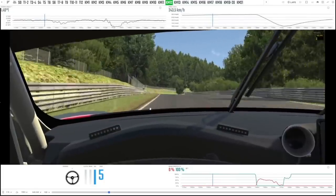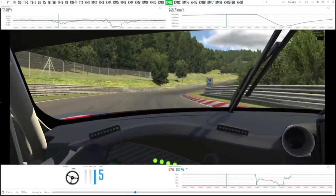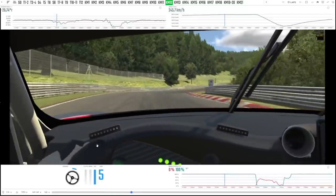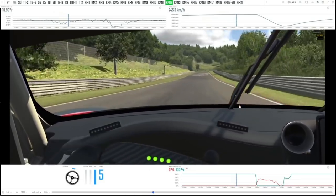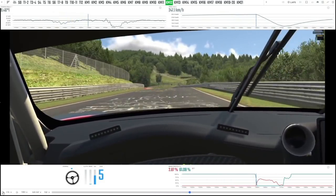Of course, we're going to keep it flat here. I don't know if you lift or not. I was not confident holding. I have done it, but it was scary. Okay. Try to turn in a bit later. I think that's what causes you to be afraid of the corner. Now we're going to go towards the first carousel.